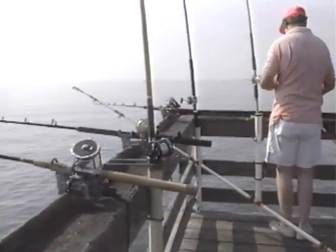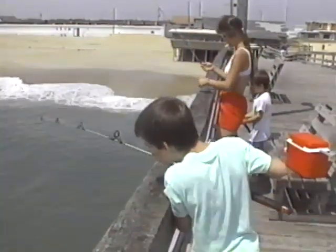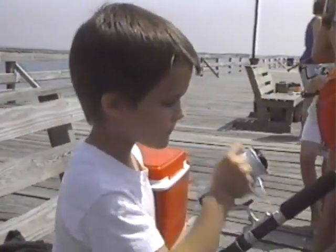The Nags Head Pier attracts both experts and families getting their first taste of Outer Banks fishing. The pier is a fun and safe way to introduce children to fishing with no dangerous surf or long boat trips.